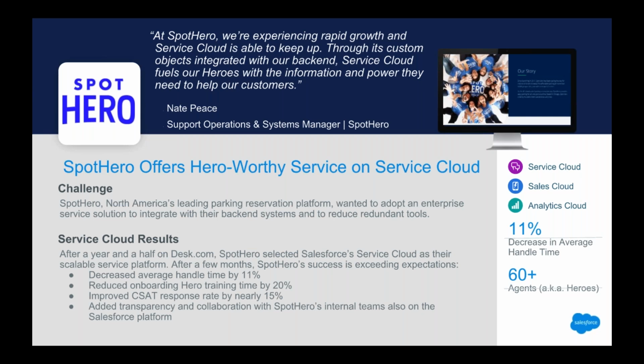Second, Spot Hero recommended being more thoughtful about training, specifically towards their agent needs. They set up a single training session. It actually might have been over 2 days, but it was a single session in theory. And in hindsight, they would have liked to offer real-time training while everyone was onboarding and using the solution for the first time. So probably do a phased approach here.